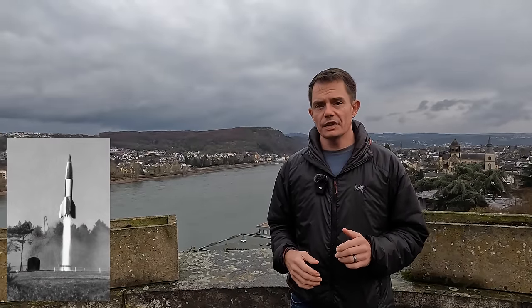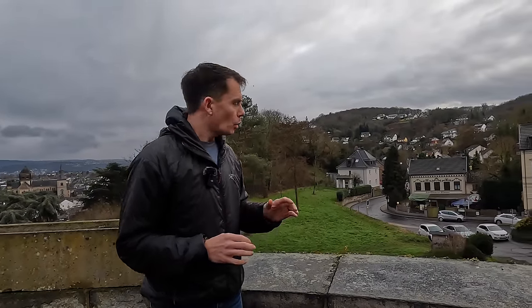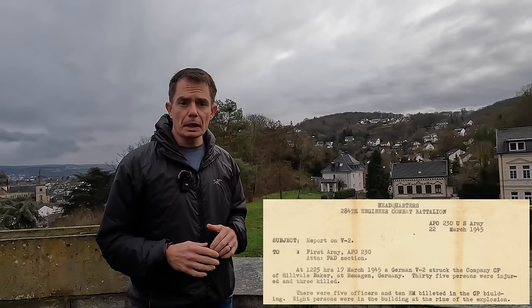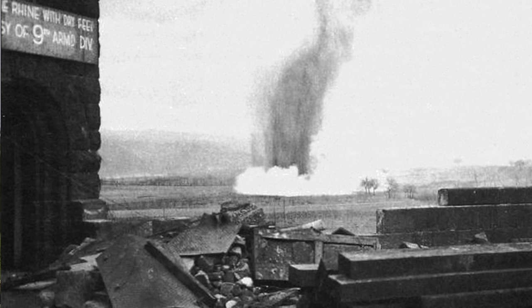So on the 17th of March, 11 V2 rockets would be fired by SS Abteilung 500 from Hellendoorn in the Netherlands against the bridge at Remagen. One of those 11 V2 rockets here on the 17th of March would land just behind me down there. In that position was the 284th Engineer Combat Battalion's headquarters. And when it struck at 12:20, the men who experienced it and were lucky enough not to be killed said it felt like an earthquake. So the V2 rocket narrowly missed the bridge by only 270 meters. That's how close Hitler's fanatical order came to actually destroying the Ludendorff Bridge with a V2 rocket.